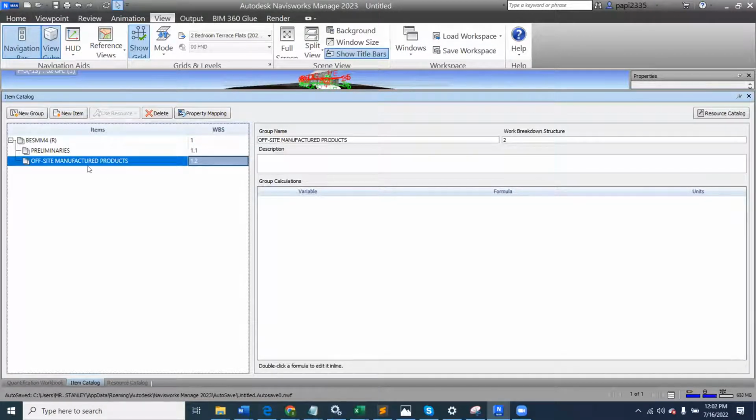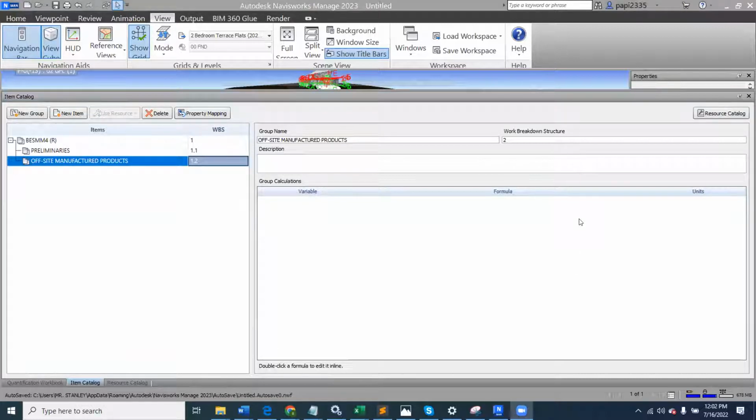Then under 1.1, we'll have 1.11, which is a different thing. Maybe I can't like that. I don't really remember exactly what 1.1 is all about. But this is how you can build the hierarchy of the BSMM4 to reflect it the same way it is presented in the document, just like I've shown you here now.